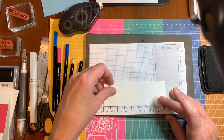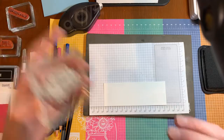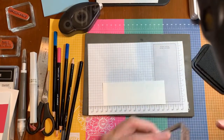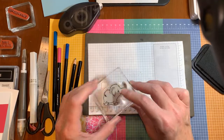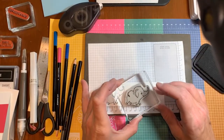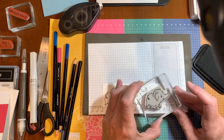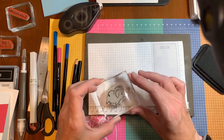Okay, so let me get this back in place again. And we get the little Jungle Book. He looks so like the little one in that Jungle Book. And he looks so happy. It's just brilliant. Oh, that might be too far apart. Okay, let's see. Yeah, let's start again. I don't want him falling off.